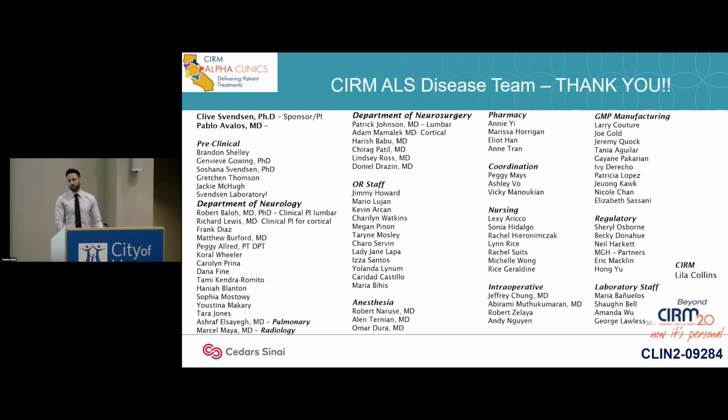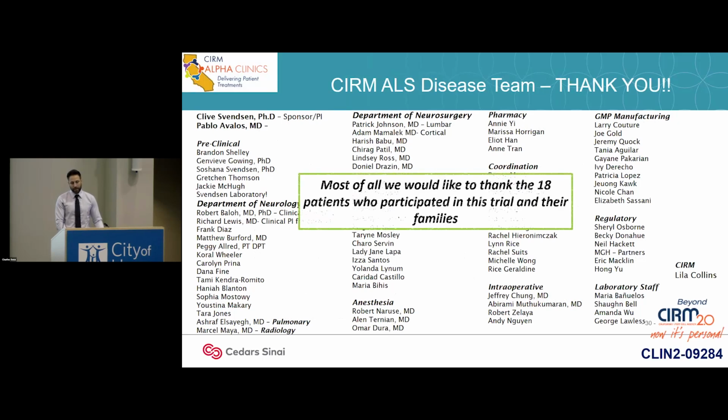So as everybody knows, getting to a clinical trial and performing a clinical trial takes a huge amount of effort and people. So I can't really go through them to thank them all, but I do want to thank all the patients and their families for participating in the trials. It's a huge ask for them to be involved in any trial, particularly this type of trial. So we definitely wouldn't have the knowledge we have now if it wasn't for them.